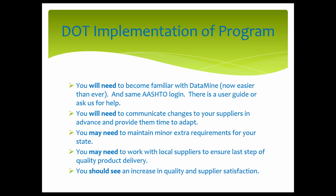You will need to communicate changes to your suppliers in advance and provide them some time to adapt to get into the program. So when we started this in Virginia, we started talking about the change 2 years before we actually did it. But it caught nobody by surprise and gave everybody time to get into the program.